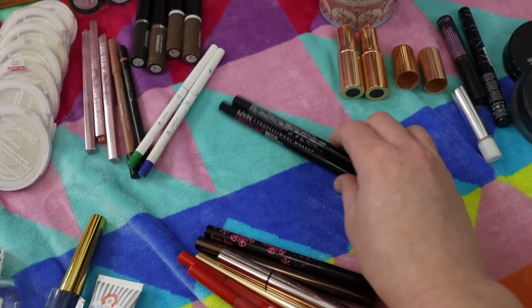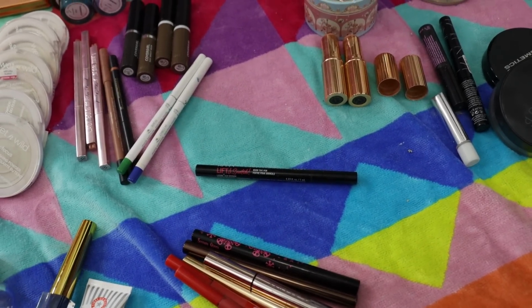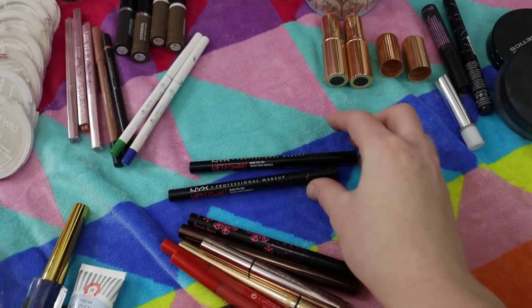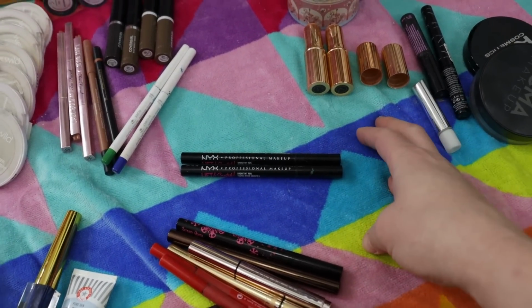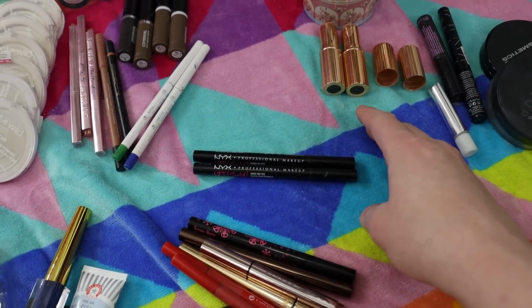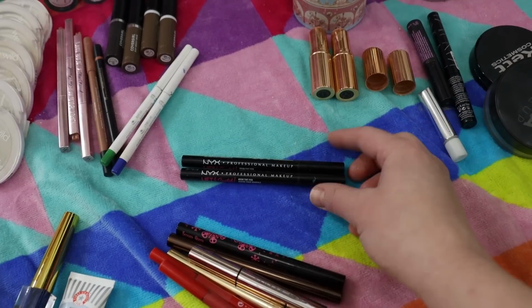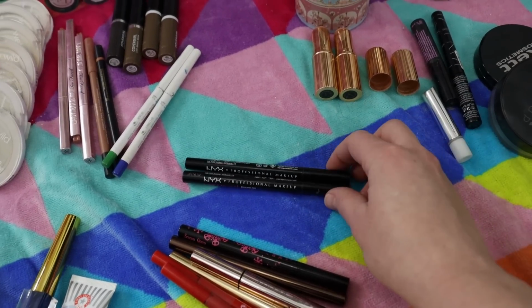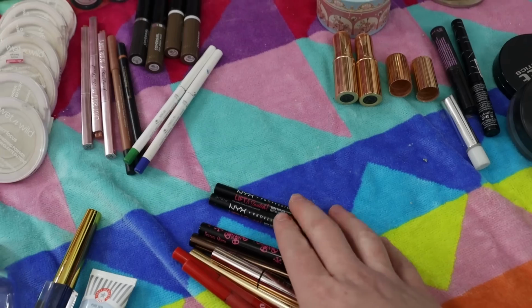And then these are the NYX, what are they called exactly? The Brow Tint Pens Lift and Snatch. I have Ash Brown and Taupe. These are some of the best brow pencils and they last a really, really long time. So there's an empty of each color here. And then I have two in use right now, and I think two in a whole year of each shade. So they just last really, really well, and they're just a really great brow pen.